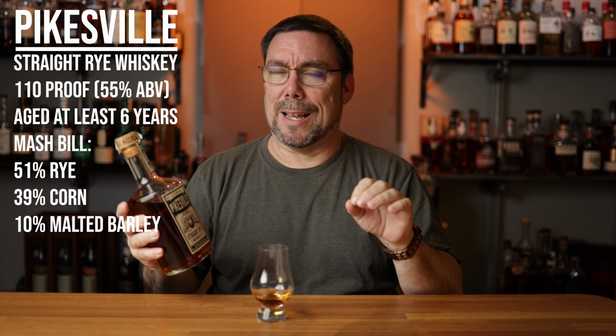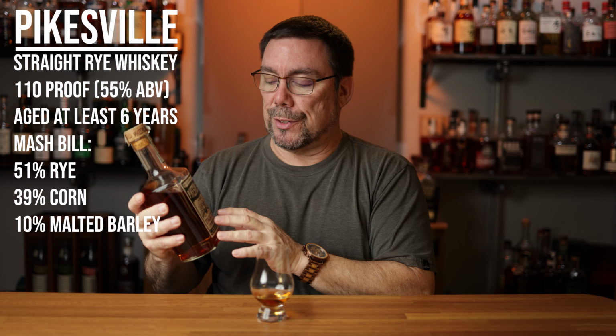Pikesville Straight Rye Whiskey is coming in at 110 proof, 55% ABV. This is aged at least 6 years, and it has a mash bill of 51% rye, 39% corn, and 10% malted barley. So this is the minimum amount of rye possible to be considered a rye whiskey. 750 milliliter bottle, and in Phoenix, Arizona, at the time I purchased this bottle, I paid $51.99.